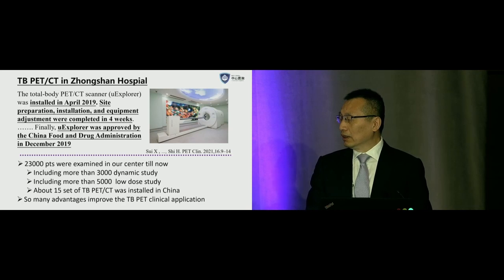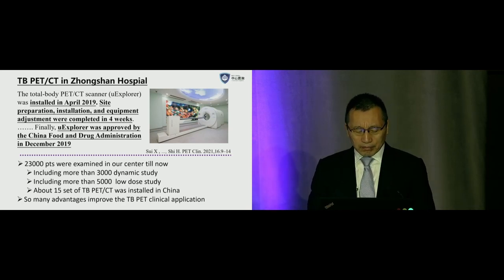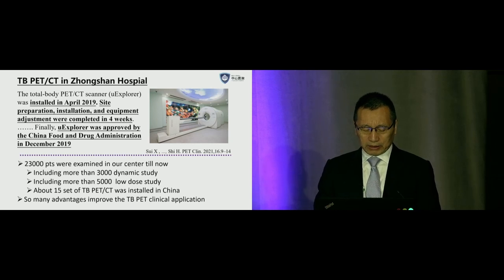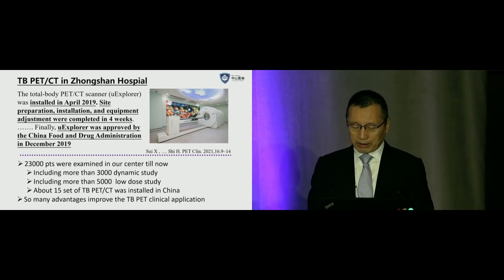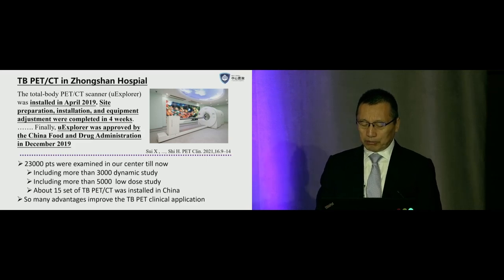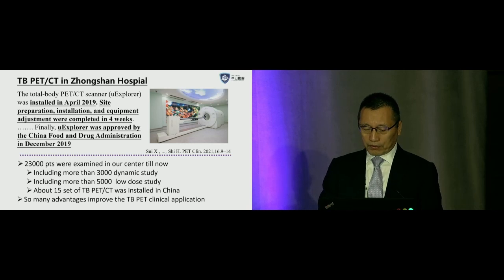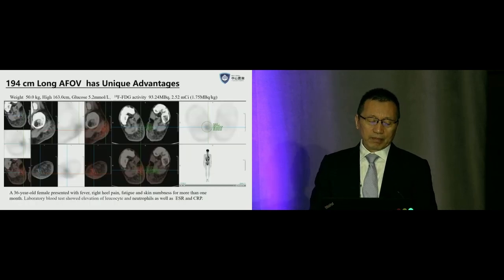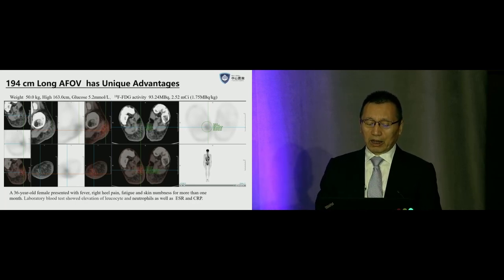From our initial experience, there are so many advantages of the total body PET-CT. I think it proves its clinical applications. Firstly, the 194 centimeter long AFOV has unique advantages.